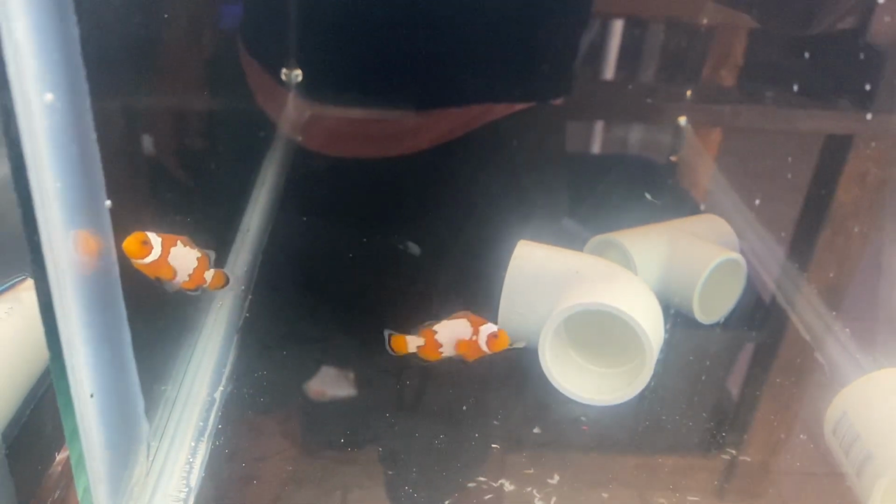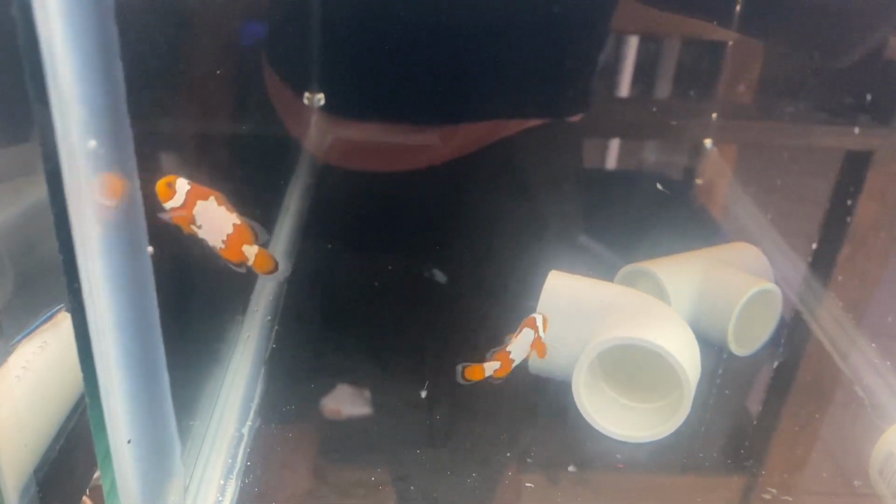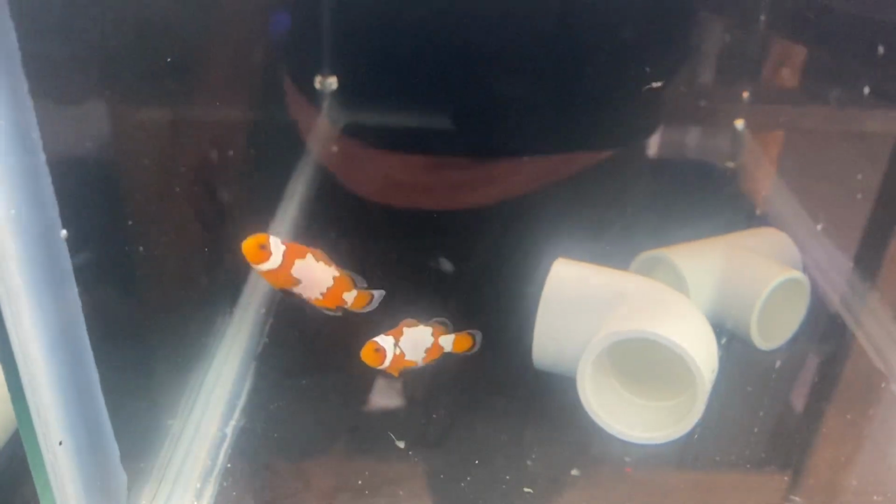Now let's talk about clownfish. Here we have a pair of clowns, some snowflakes. Now everybody talks about the percs and the ocellaris, but nobody really talks about this clownfish right here. The skunk clownfish. These guys are underrated. They tend to take to anemone better than the ocellaris or the percula. That's another reason why I think these fish are worth having.